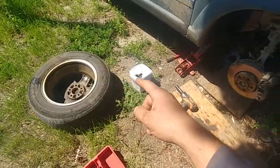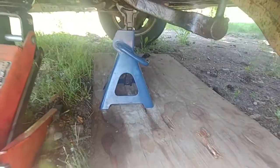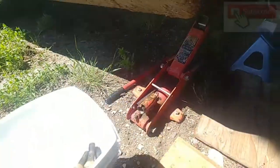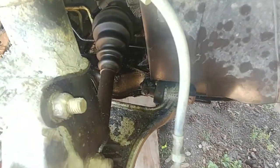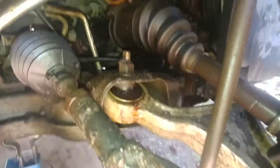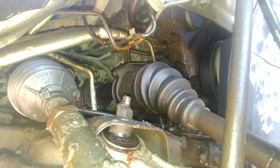Front wheel removed, 19mm deep socket. Put your vehicle on a jack stand, apply the e-brake, and make sure you're safe and it won't fall on you. Very easy, very simple. Now we will see better, and more oil. More oil all over the area. And yeah, it doesn't look any good.